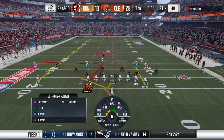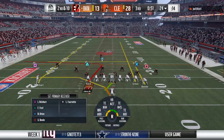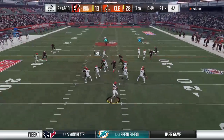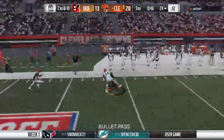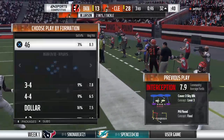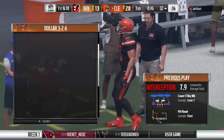Set. Green 39. Green 30. Leopard. Leopard. James now off the play fake. Out to his left. And he's going to be intercepted a 3rd time. Picked off near the 34. And they are going to set up shop at the 32-yard line.